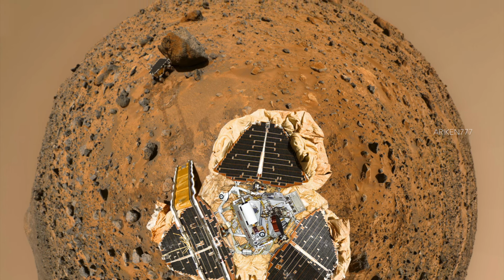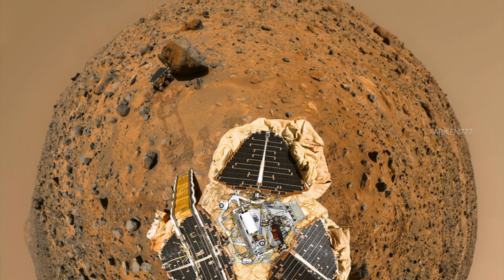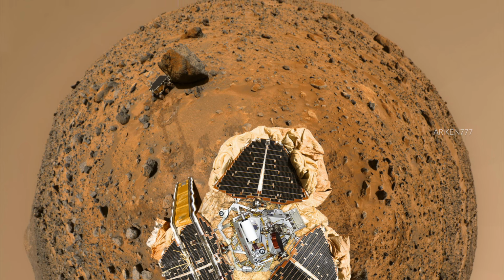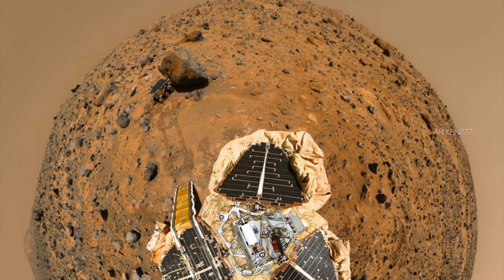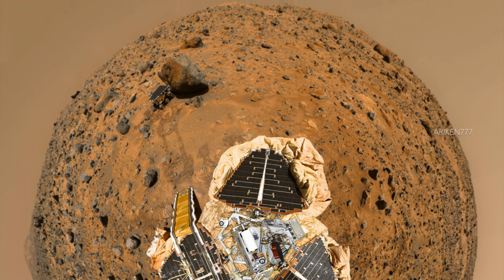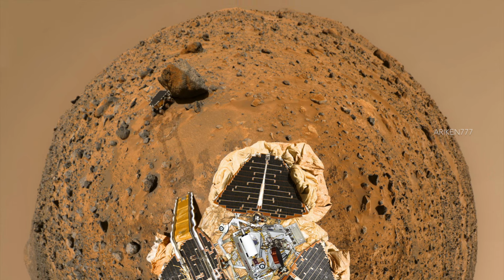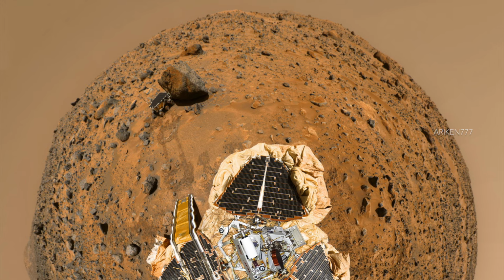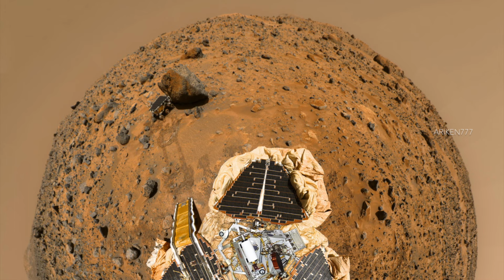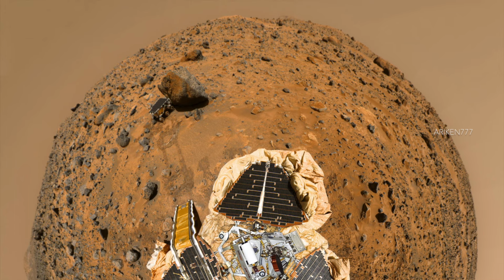Sojourner spent 83 days of a planned 7-day mission exploring the Martian terrain, acquiring images and taking chemical, atmospheric and other measurements. The final data transmission received from Pathfinder was on September 27, 1997. Although mission managers tried to restore full communications during the following 5 months, the successful mission was terminated on March 10, 1998.